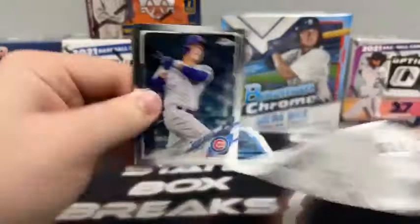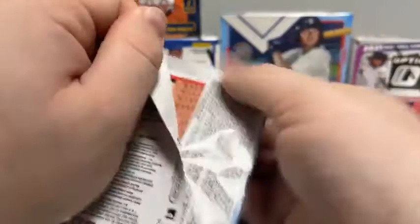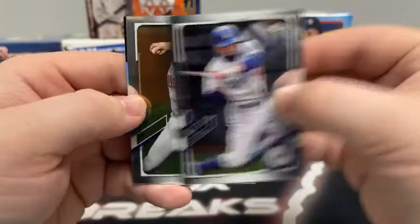First pack we start with Anthony Rizzo. There's Eugenio Suarez, got a Kyle Lewis, and a refractor of Miguel Cabrera for the Detroit Tigers. This pack here, we start with Mookie Betts. There's Aaron Nola, got a rookie card of Anderson Tejeda, and a 35th anniversary of Nolan Arenado for the St. Louis Cardinals.